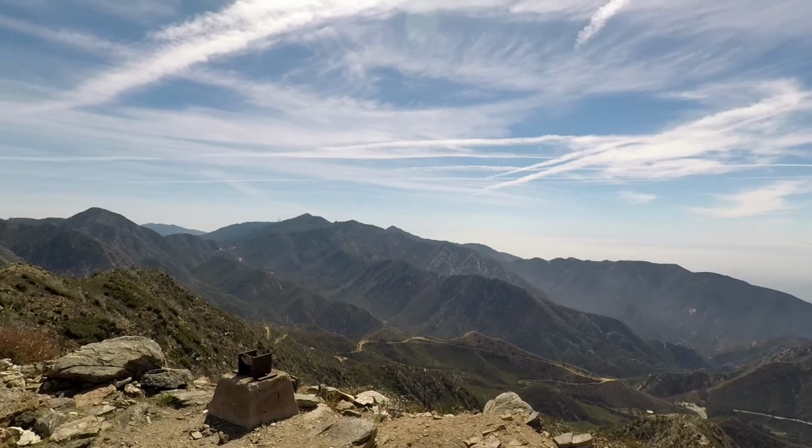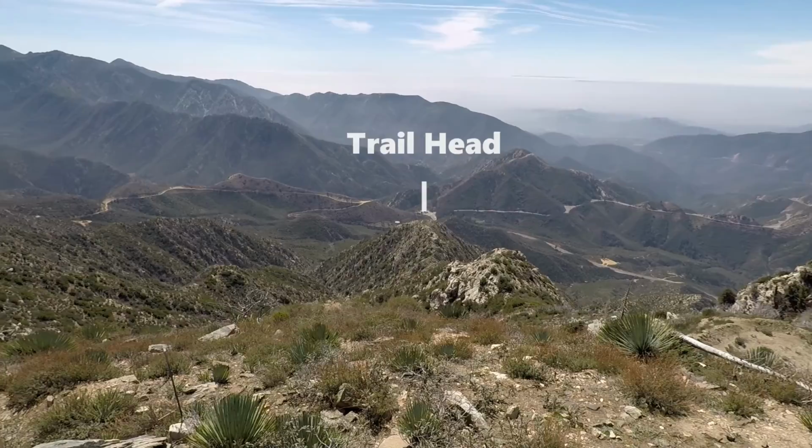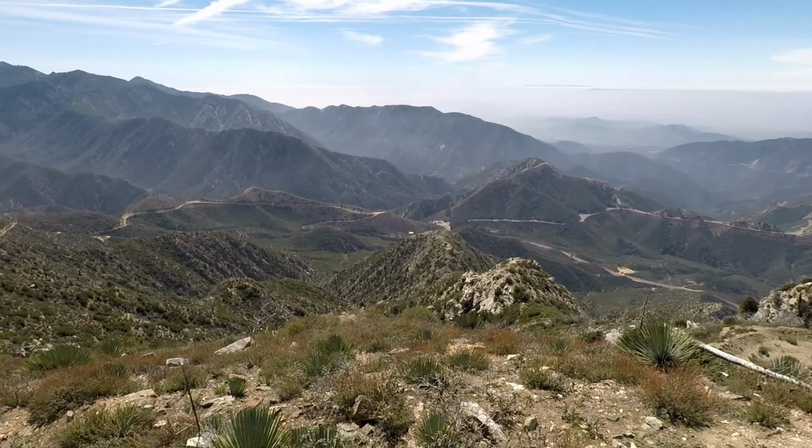You can see all the way down there is where we parked. And we made it all the way up here. That's what I like about climbing the peaks, is that sense of accomplishment when you climb all the way to the top.